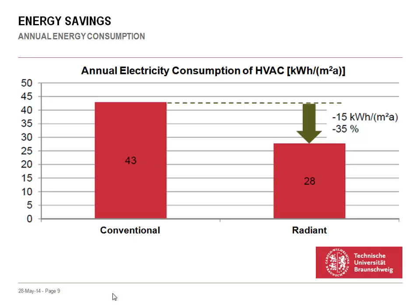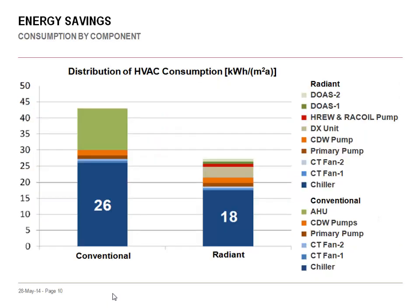The Technical University of Braunschweig in Germany performed data analysis to compare the energy consumption of the radiant and VAV wings of the building. Test data showed that the radiant cooling reduced energy consumption by more than one-third. When we look at the energy consumed by each system component in the conventional and radiant designs, the most noticeable difference is the reduced chiller capacity required by the radiant system. This is illustrated by the large blue sections of the bars.